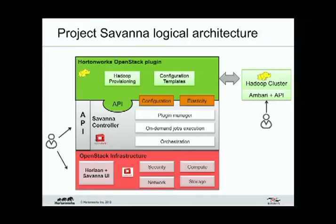Mirantis, being a company that had a mission to build production-grade OpenStack clusters, we see lots of customer use cases and demands to provision and operate Hadoop on OpenStack in a fashion very native to OpenStack. With that in mind, we started building Savanna as one more OpenStack component integrated into the OpenStack ecosystem.